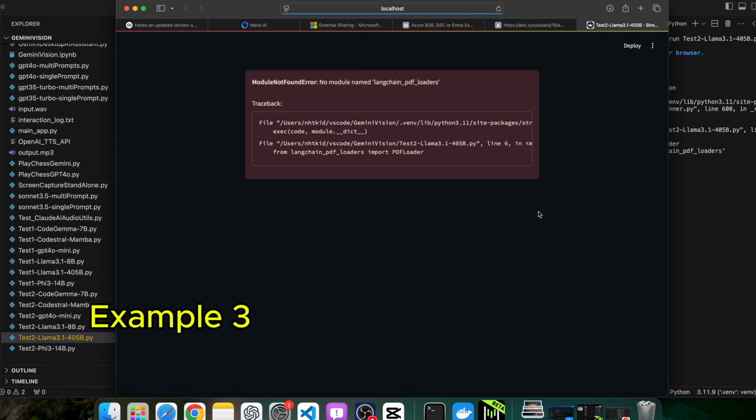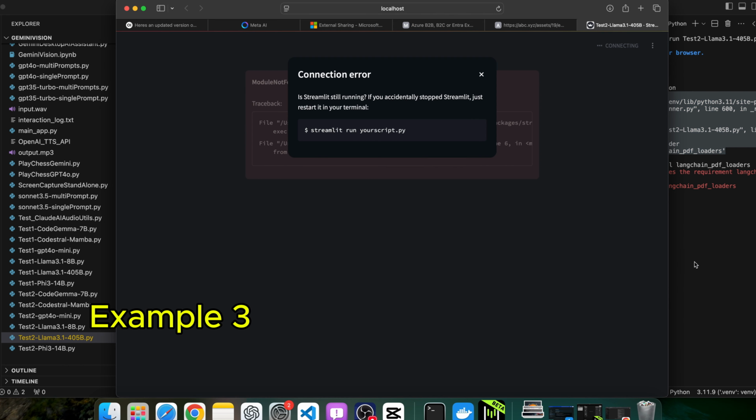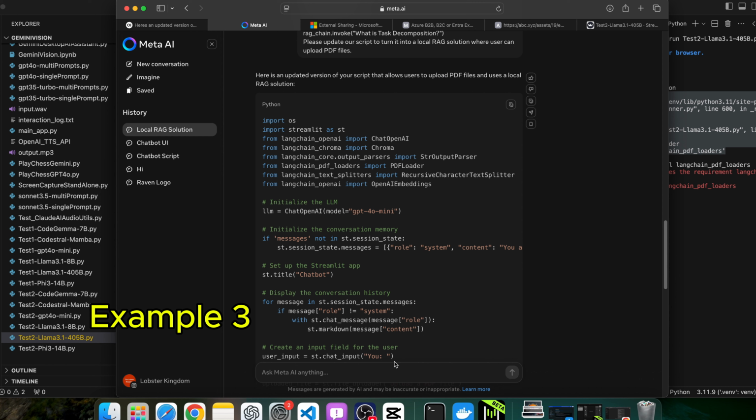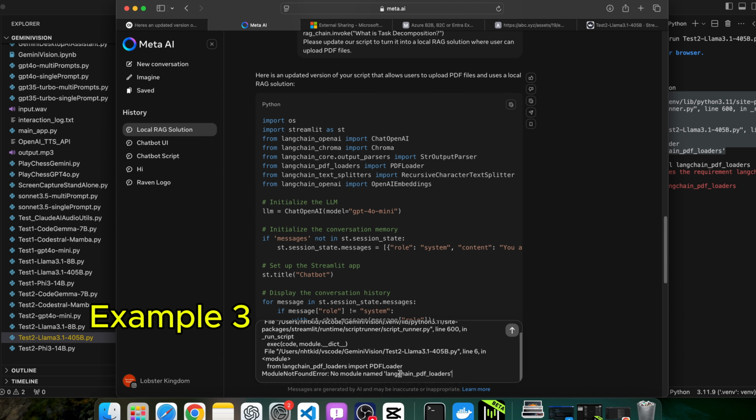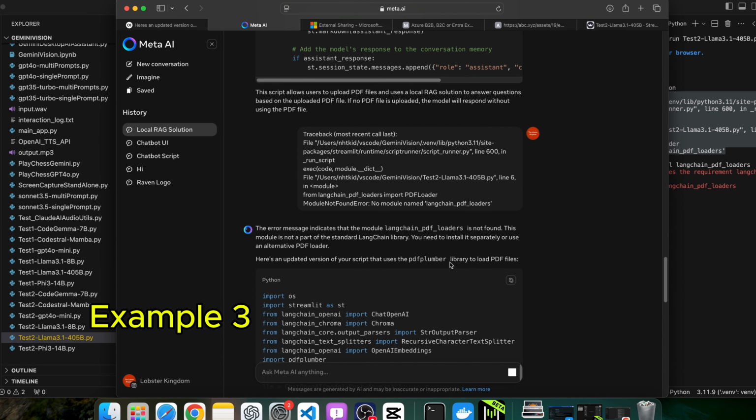Oh, obviously we have errors. LangChain PDF loader, let's install that. And we actually can't install that. So it went and found a PDF indexer that doesn't actually exist, or maybe doesn't exist anymore. I think it might be fair if I just tell the model what PDF loader to use. So let's just use our first debug turn and let it work it out. So it took the same approach, using PDF Plumber now, as the 8 billion model.